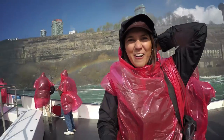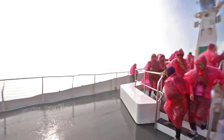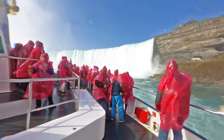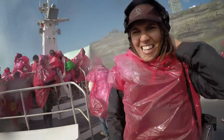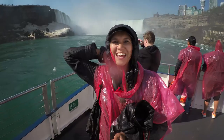It's like it's really raining down here. At some point, it's so much water you can barely see the falls. Woohoo! We made it!